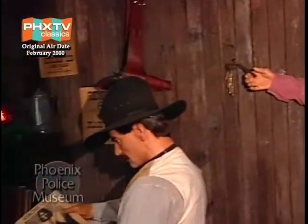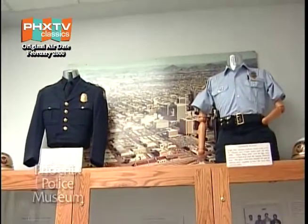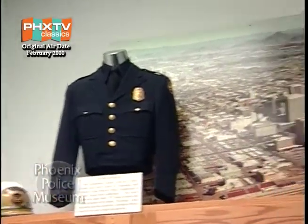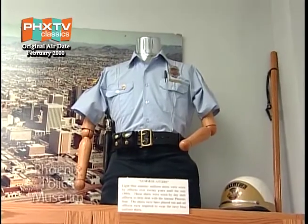Oh yes, very small. Now, Mike, this is a room that's designed especially for kids. Let's come back to that in a minute, but first tell me about these uniforms that are up here. Yes, the uniform on the left, the dark blue, is the Eisenhower jacket. That was a winter wear uniform, and then the one to the right is the summer uniform. And those would have been worn by police officers in the 50s and 60s.